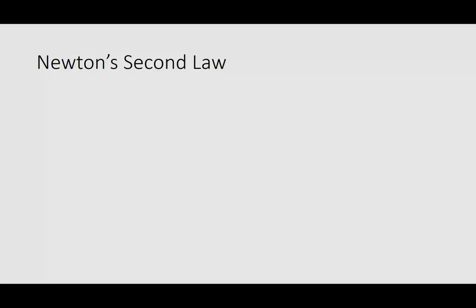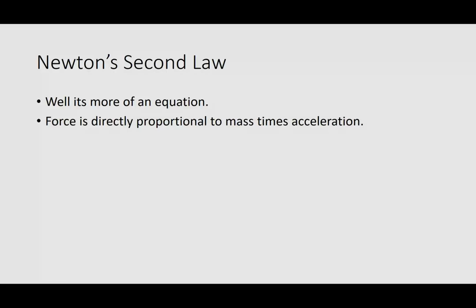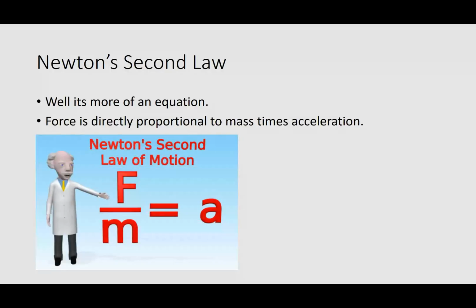All right. Newton's second law. We're going to move through these real quick. They're super easy. Well, it's more of an equation, this one. It says force is directly proportional to mass times acceleration. So here's Newton, and he's giving us his equation. The best way that you're going to see it is the net force is equal to mass times acceleration.